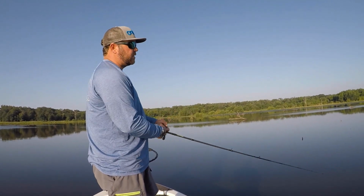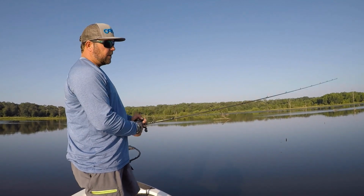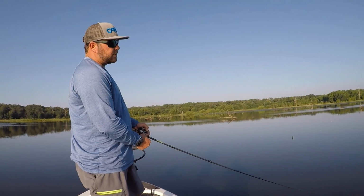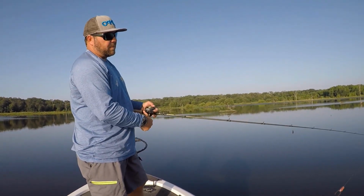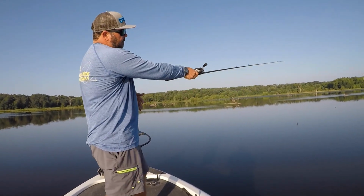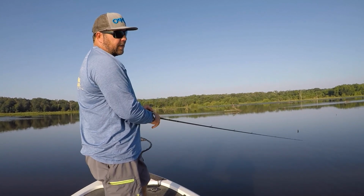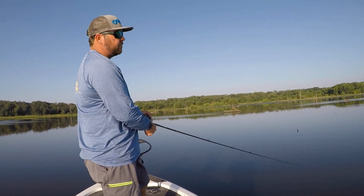You're throwing the same frog as me, but I'm making that frog look as real as possible by throwing it out there, moving it about 4 times and letting it stop. Moving it about 4 times and letting it stop. And you get that from watching frogs come off the bank. So if you guys do that, I promise you'll get more bites on a frog, and you'll just see your hookup and bass ratio go way up when you're fishing a frog.